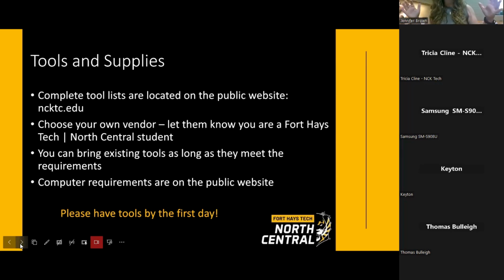Those toolboxes are rather large and heavy. And I know if I'm paying that much money, I would hate to run the risk of that thing falling off a trailer on the interstate. So please feel free to use that and have them shipped here. But you're more than welcome to bring any existing tools as long as they meet the requirements. So if you've got a set of tools from dad or grandpa or some that you have, please feel free to bring those. As long as they meet the requirements on that list, you are welcome to bring your existing tools.